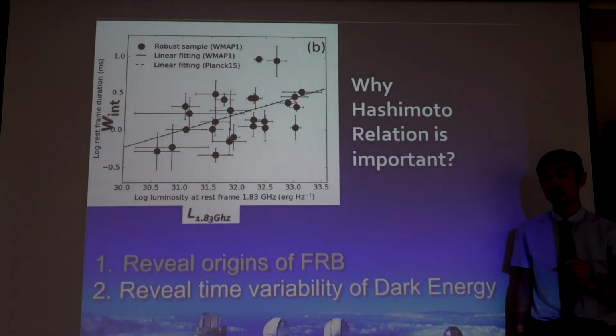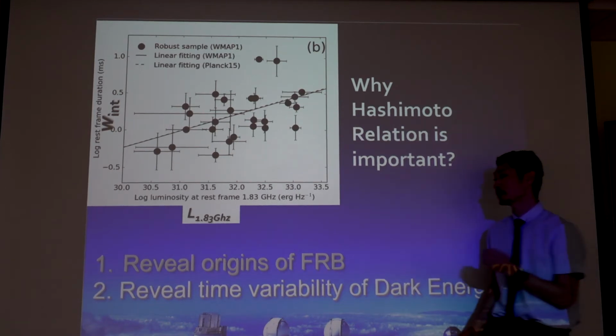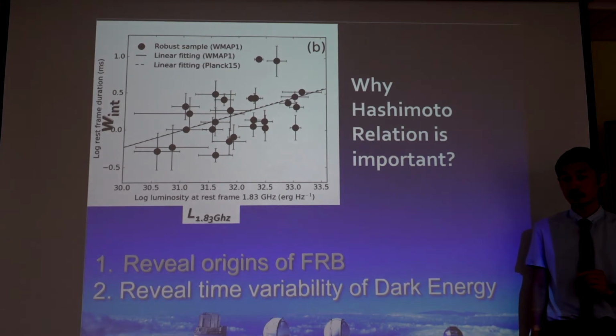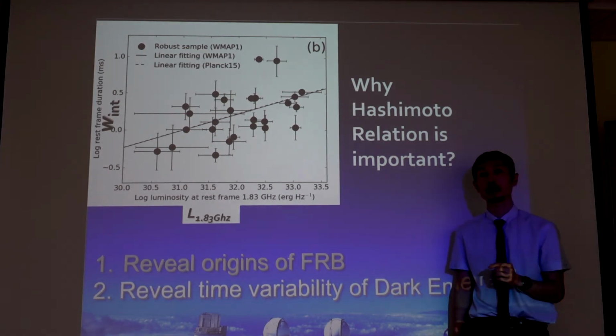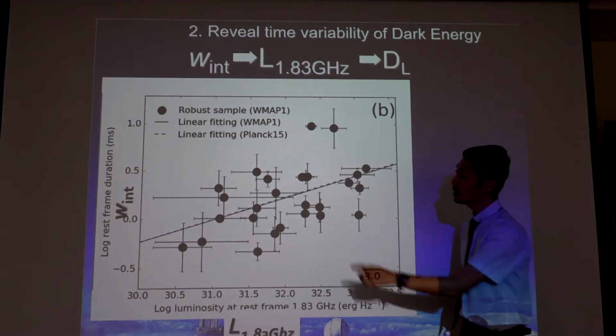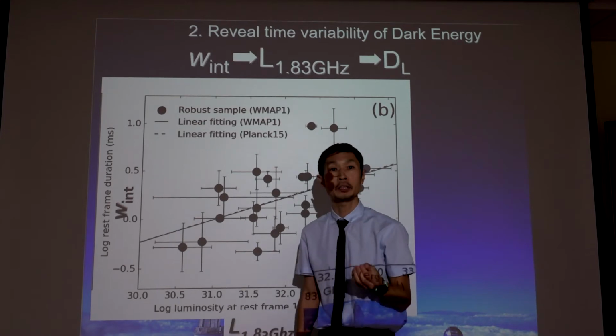Why is this correlation important? There are many important points about this correlation, but I only focus on one. One is we can test the variability of dark energy using this relation. Here's how it works. This duration of the burst, how many milliseconds, we can measure from the observation.